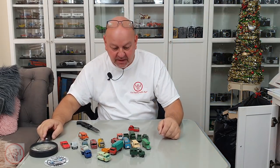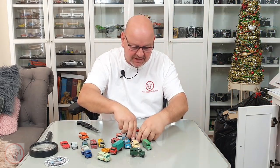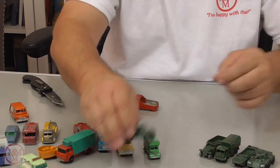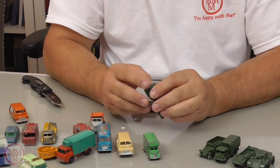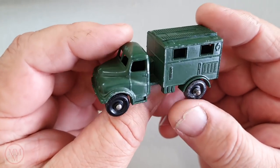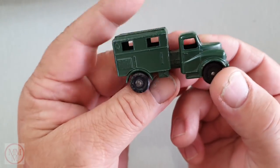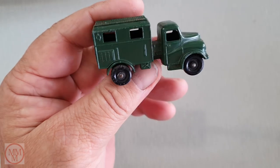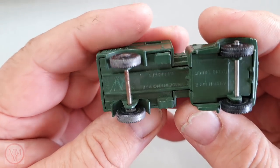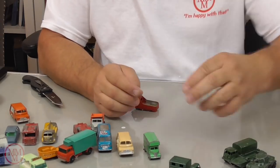Quite the effort unpackaging all those. However, I am pleasantly surprised at the selection. Over here we have some military vehicles, and this one here, the radio van, which is the Austin radio truck, it is number 63. And if you look at that, that is as good as you're gonna get. It looks like it's straight out of the box. So that's a beauty. This half track's in pretty good condition too. Just needs the tracks on it. Nothing more to do to it.